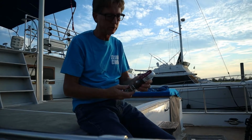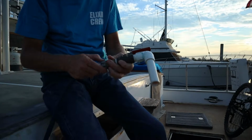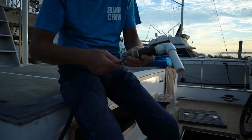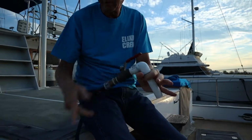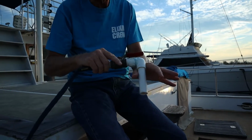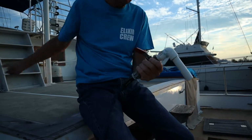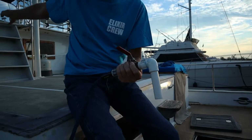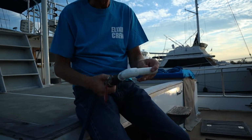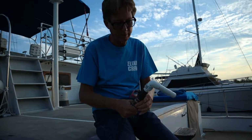I also made up this handy dandy little thing here. You screw your hose into it, and it gives me a little more flexibility. For one, this goes down in the hole, you'll see in a little bit, and it keeps it from slipping out. Also, I can turn it on and off from here, so I don't have to go running so fast between the 50 feet up there where the hose is hooked up to the faucet. So it's pretty cool. I learned that from another boater along the way.